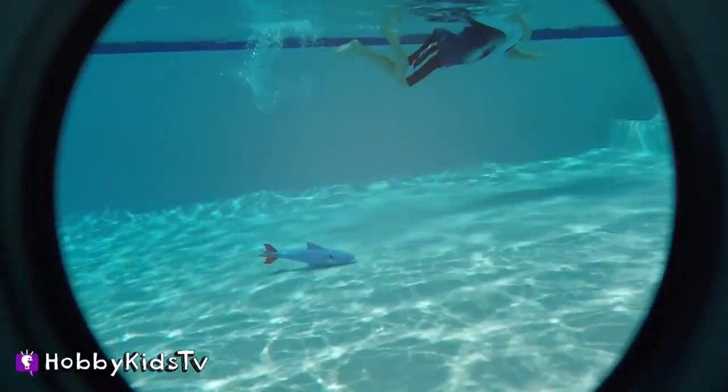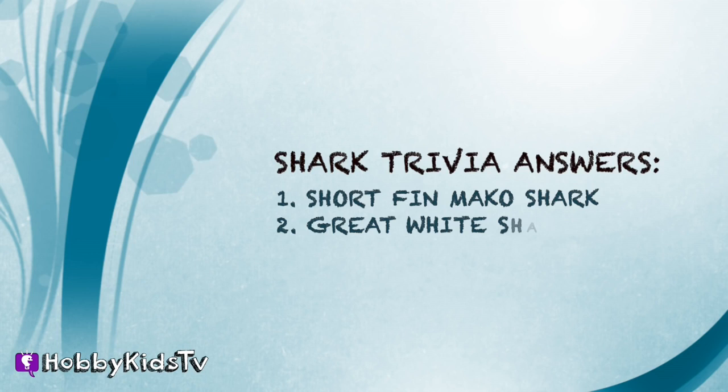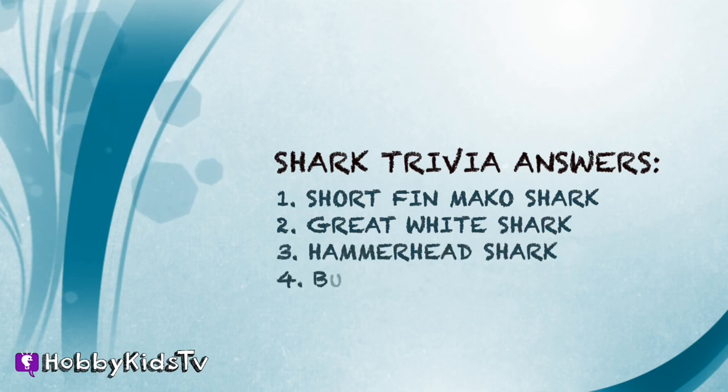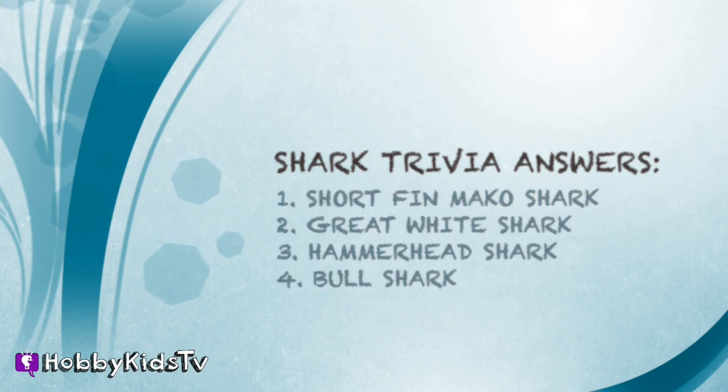Now for the answers of those trivia questions. The fastest shark is the short fin mako shark. And what is the longest shark? That's the great white shark. What shark needs suntan lotion or they'll burn? The hammerhead shark. The shark that can live in salt or fresh water is the bull shark.